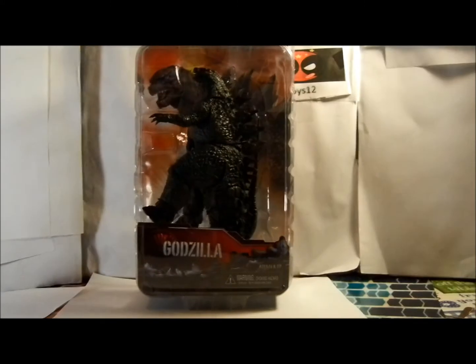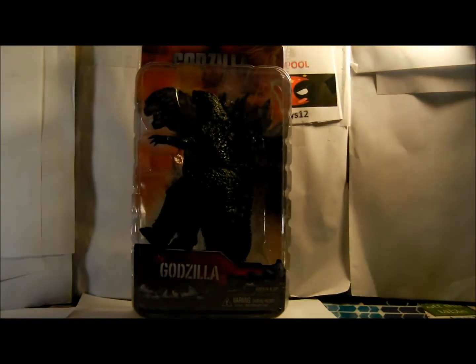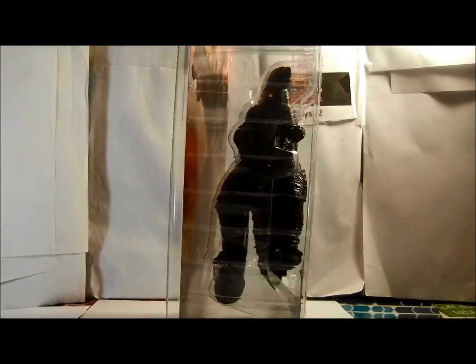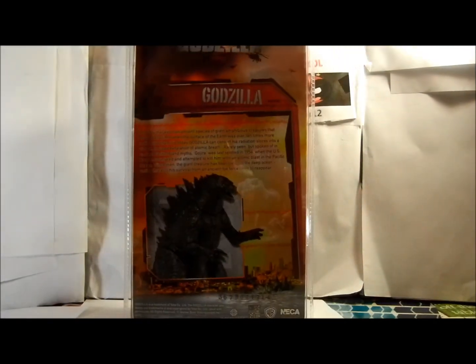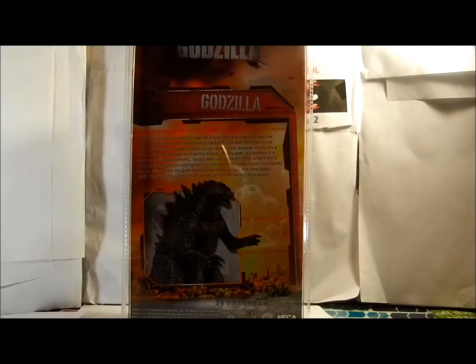I like it. This is the outside box of it. It's see-through, so you can see the figure perfectly. At the top, it says Godzilla. And over here, at the bottom, it just says Godzilla, with a warning because of choking hazard. Nothing on this side, nothing on that side. Looks very movie accurate.